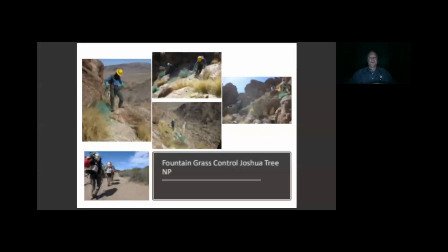So some real challenging areas are like Joshua Tree National Park. Fountain grass is expanding, unfortunately, beyond washes, which is where it's mainly limited to here in southern Nevada. In Joshua Tree, it's moving up these hillsides, these boulder and rocky steep slopes. And we're treating it there, and it's probably one of our most challenging projects because they're remote hikes in, and then the terrain itself is very steep.